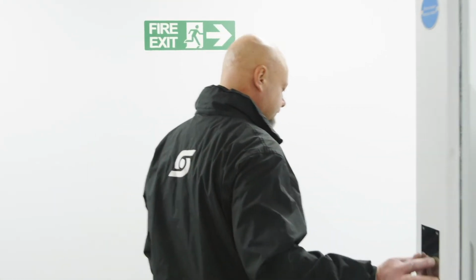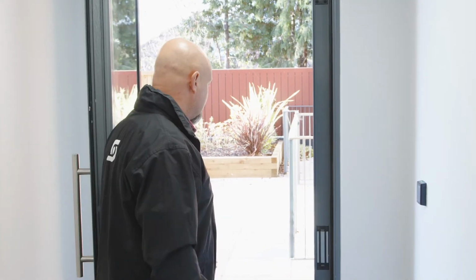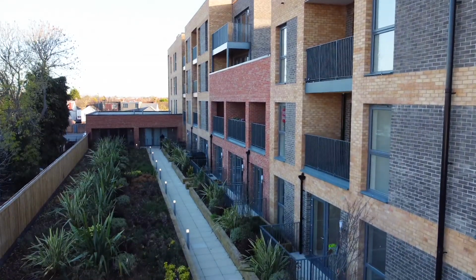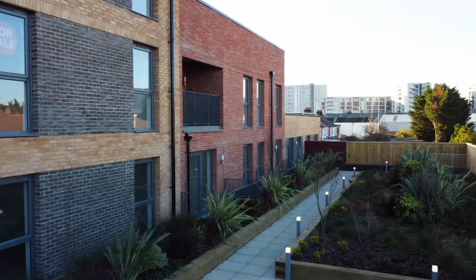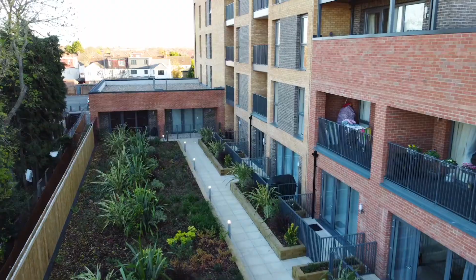We're now entering the podium door, which is a prox access. It means the resident has to prox in and prox out. So as we enter out onto the podium, you can see we have some duplex properties all the way down here. They have their own access to the podium.